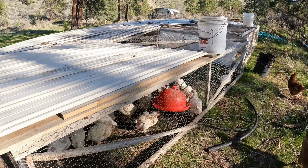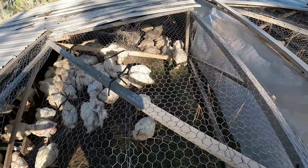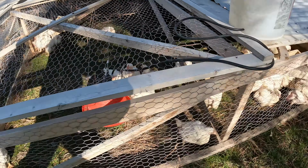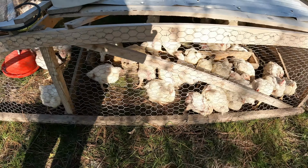Some are eating, some are under the lights, some are spread out. Pretty good. Now let's head up and check on the Cornish on the hill. That's pretty good. Acting like chickens. Fat and sassy. Still got food. They look really good.